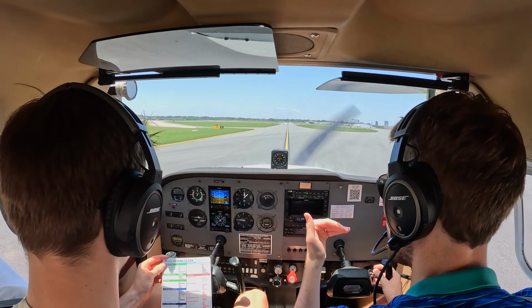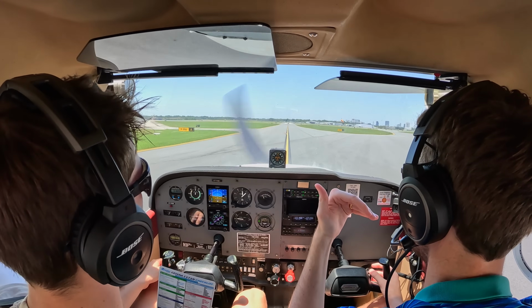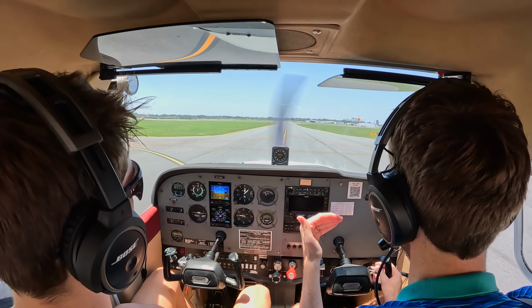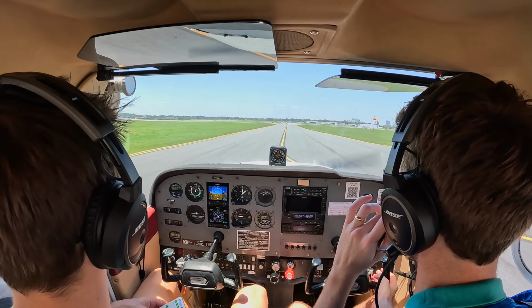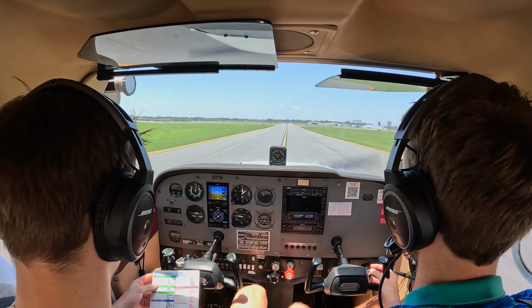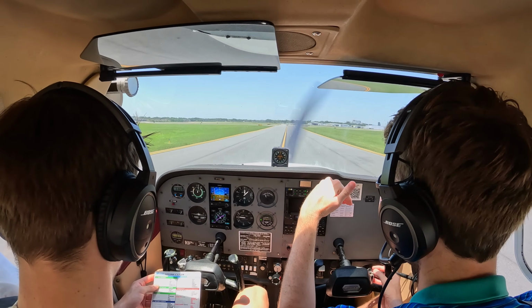So, we'll come back out and do another session another time to make sure he's absolutely safe and comfortable with the things that he missed today. For the most part, his flying was fantastic. He got more comfortable in the aeroplane as the flight went on, but to sign him off, I want to see him safely get this bird down in that simulated emergency and get some consistently good landings.